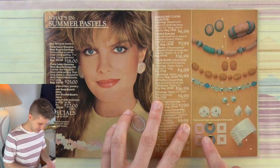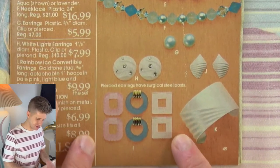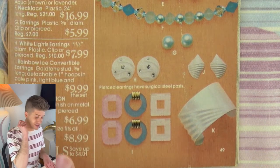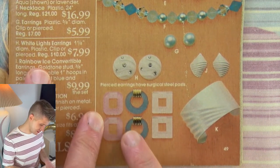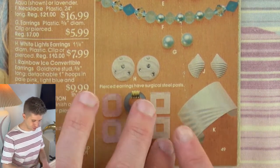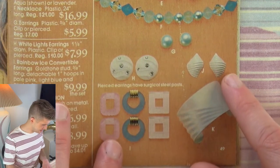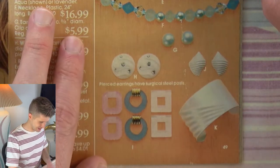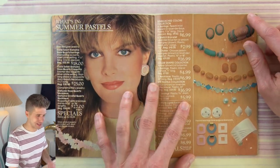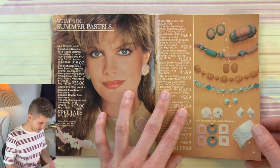Yeah, these are beautiful. I love these frosted glass little earrings. Look at that pink frosted, door knocker type earring, and this cuff bracelet with this ripple running through it. Oh, and these seashell earrings. Oh my god, I think I need to get more of these catalogs because I'm losing my damn mind over every single thing in here.